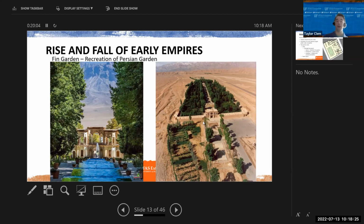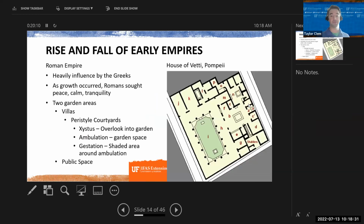So, this garden specifically was more for recreation too, which is really cool. But now let's jump to the Romans.